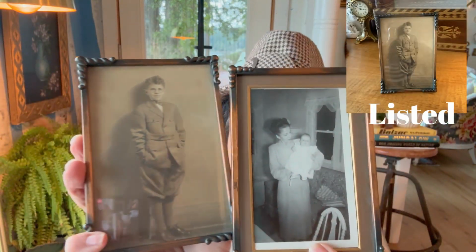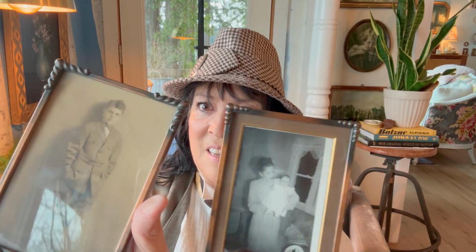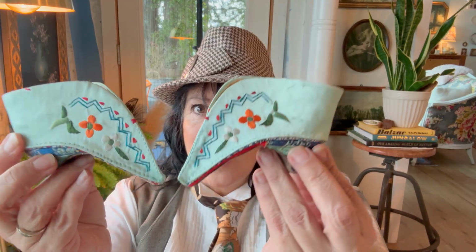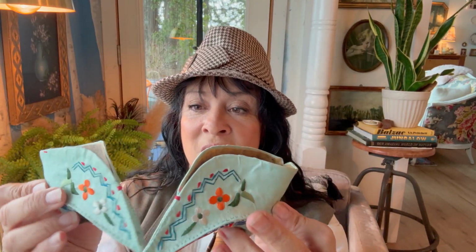And then the other couple of things I got from her, I actually think the pictures are really cool, but there are these copper frames with this kind of burnt edging on each corner. So these are really fascinating and kind of horrifying at the same time. They are these little Chinese shoes. These are shoes. They're very old.